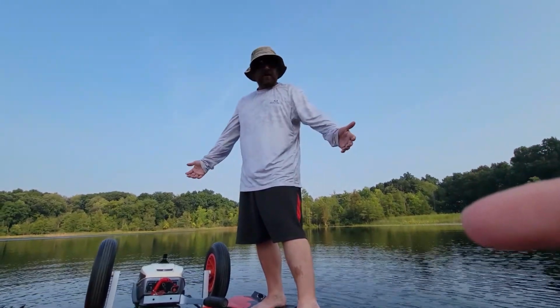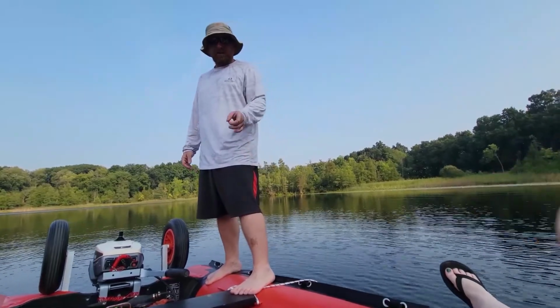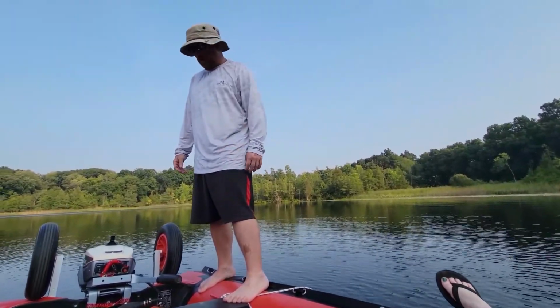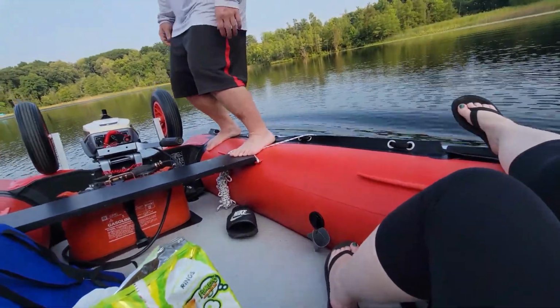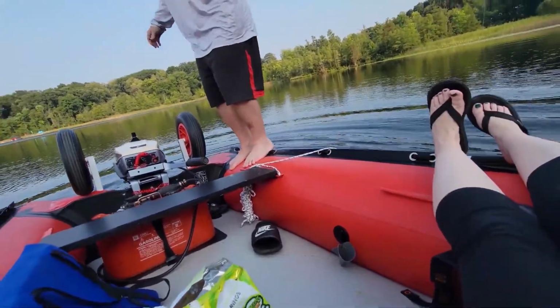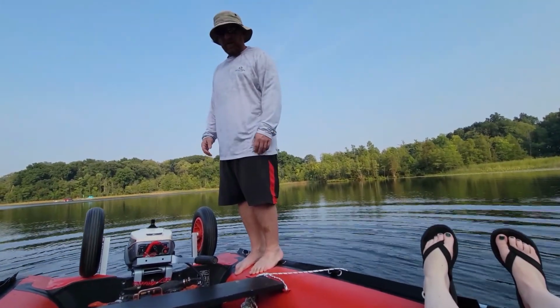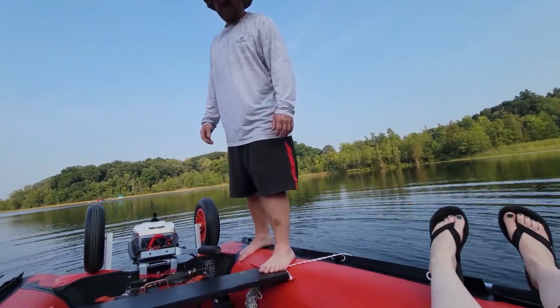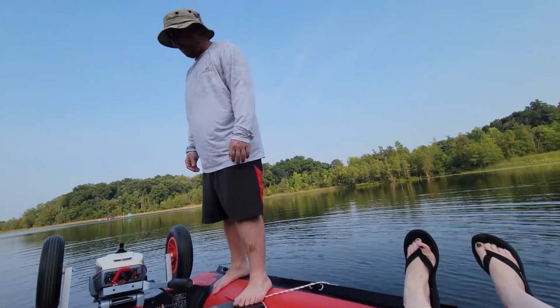This is the Aleko 10.5, 10.6 foot boat. This is the air floor. Look at the stability of this thing. I'm right here on the edge. That's solid. It's a nice little boat. I mean, you're not going to go in the ocean with it? You know, too much. I don't recommend it. I mean, you could. High tides.